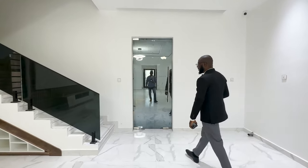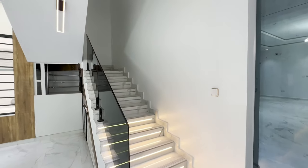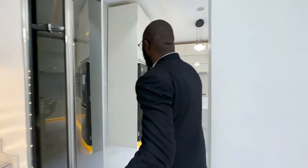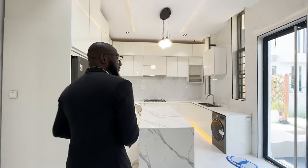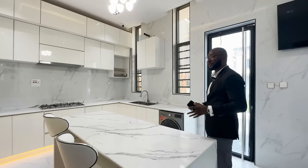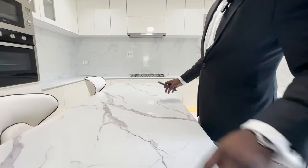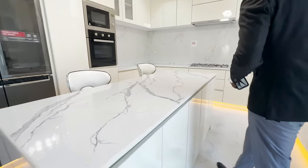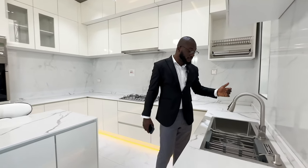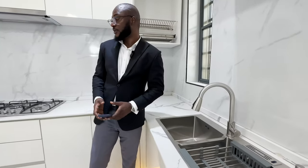And then your motion sensing stair lights. Now, into your kitchen. I'm a big fan of kitchens, especially when they're done right, and this one has been done absolutely beautifully. You have a marble waterfall island with a breakfast nook, a beautiful LG washing machine pre-installed, lovely double basin with a beautiful extending tap as well.